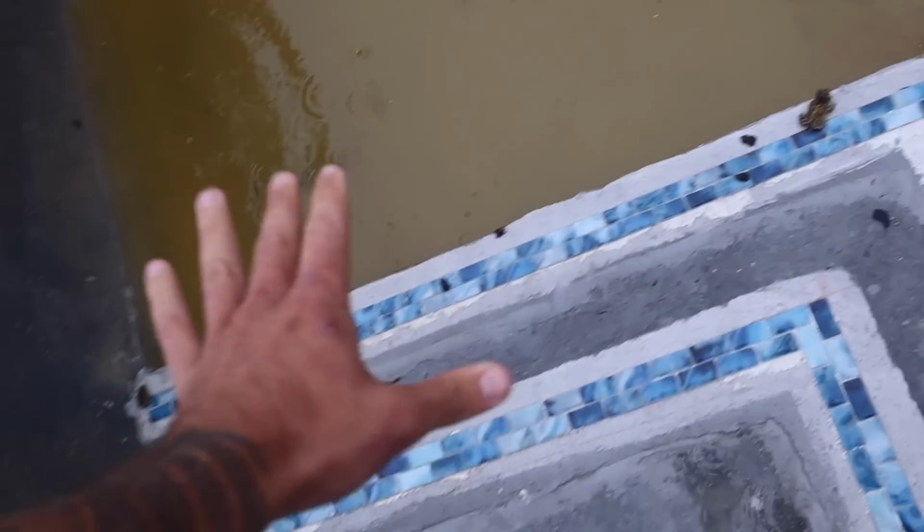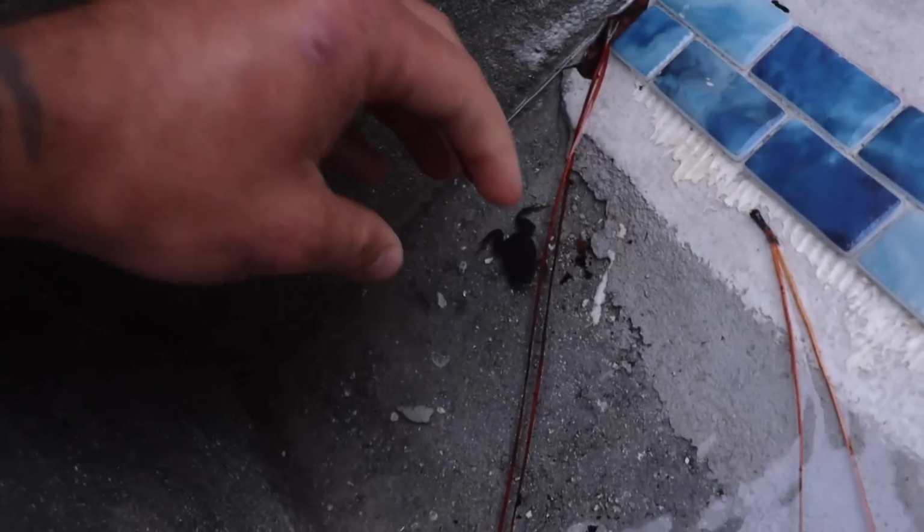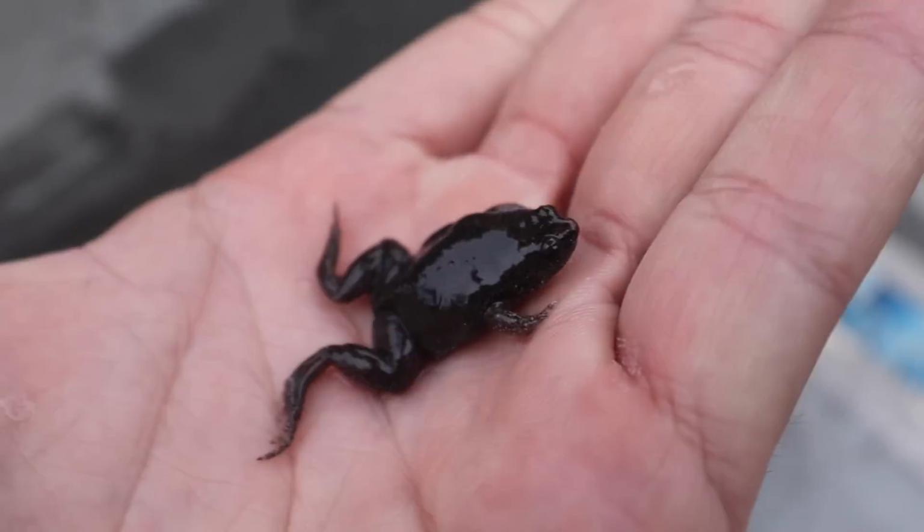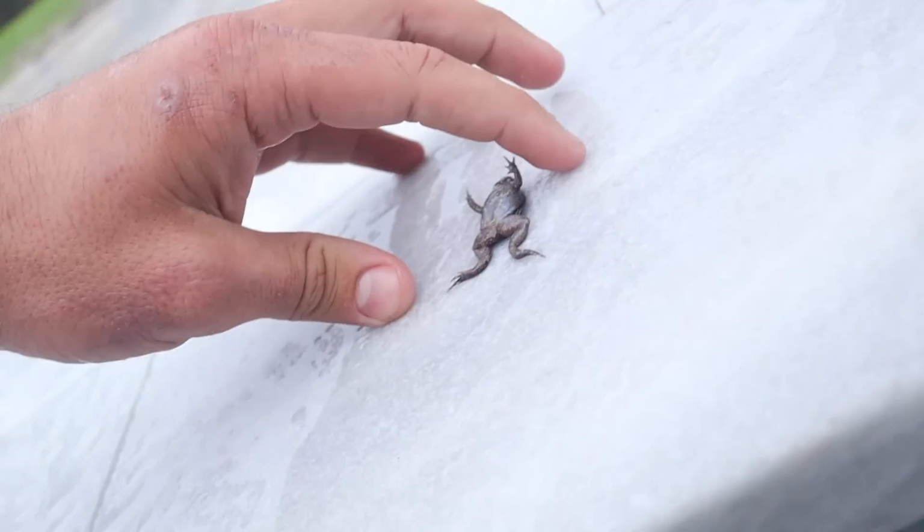All right, I won't even bother. I've never seen these frogs before. If you guys know what kind of frog that is, let me know. They're not even bufo frogs. They look different. I'm gonna put him right here. Oh, he doesn't look like he's doing too good.